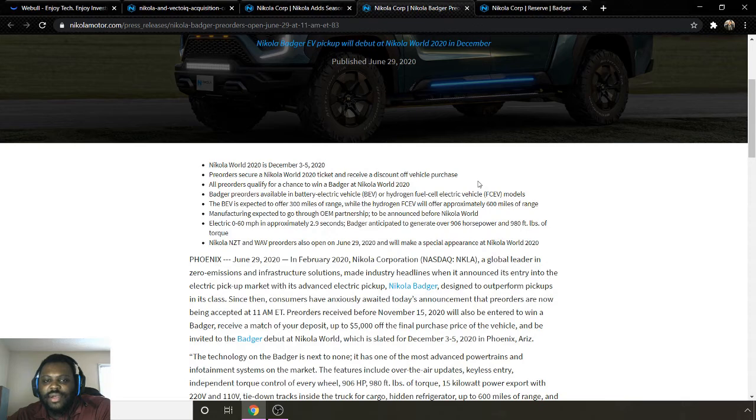So it seems around the December time frame, we're going to know a lot more information in regards to the actual production of this truck and maybe get a live demonstration of the truck itself. I'm interested to see a prototype of this actually on the road, sort of like the Cybertruck was. December 5th, probably a pretty big day as far as the whole Nikola company is concerned.